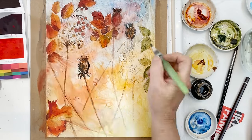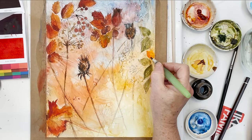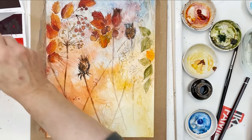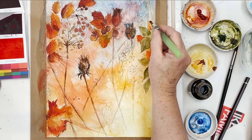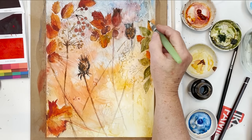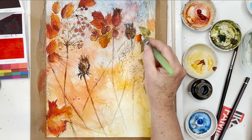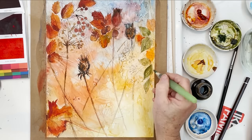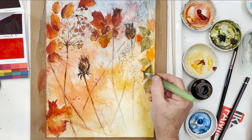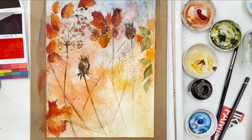Maybe we'll put a nice bright leaf in here with the vermilion, maybe one behind here too, perhaps up here. Carry that orange down a little bit. Sort of make it just a general sort of oranginess.